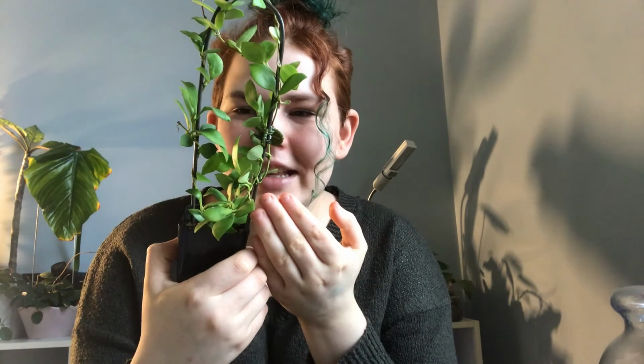So this is my Hoya Yellow. She actually has a peduncle that's forming with buds right now, which is really super duper exciting. She is quite big. She is from Crystal Star Nurseries. I love this plant. I adore my Hoya.